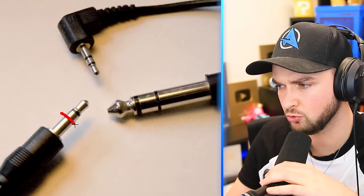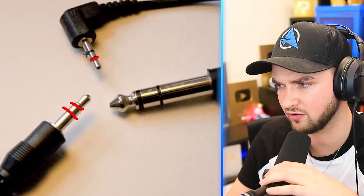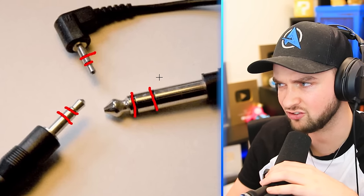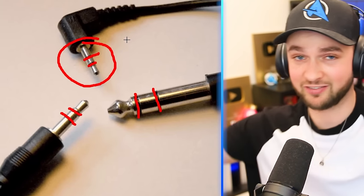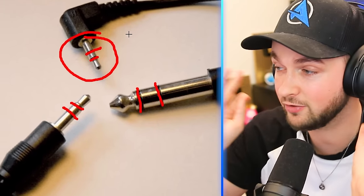Did you know that all of these little black lines on your audio plugs are actually there to protect the wire when it's plugged in to make sure that the sound transmitted is as high quality as possible?